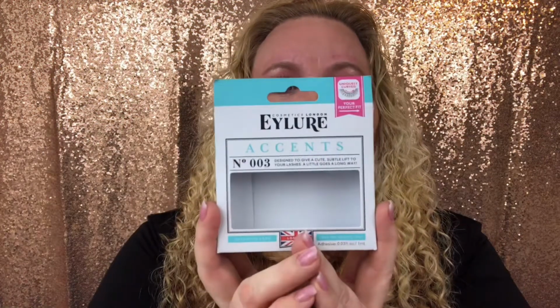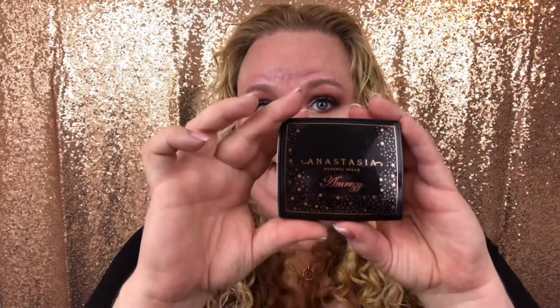What I used in my tutorial today was the Huda Mauve Obsessions eyeshadow palette. I used the Allure Accents in 003 for my eyelashes. I went in with my favorite Anastasia highlighter to highlight the brow bone and inner corner. And I used a vintage eyelash curler, and I used some of the Tarte Ready Set Radiance spray to wet my brush when I put on my shimmers.